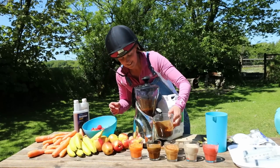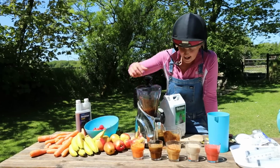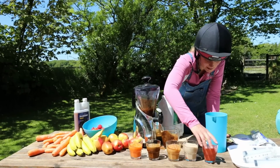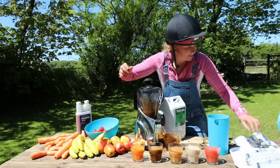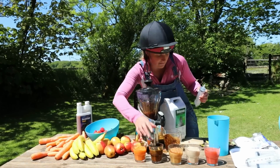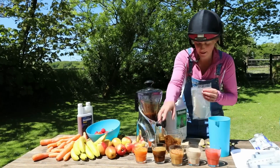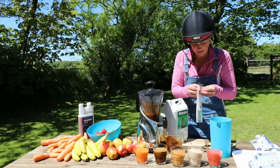Look at that. Perfect. So now I've got my 5 different flavours, and they're all slightly different textures. So some of them will be perfect for sucking up with a syringe, but some of them, like this one, are a little bit thin. So what I'm going to do is add a little bit of this gum, and that will help thicken it up a little bit so it doesn't go everywhere.